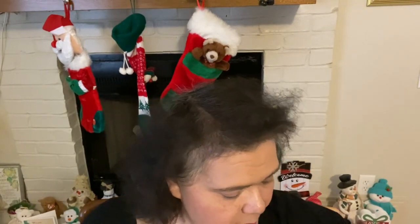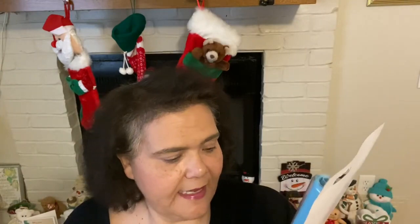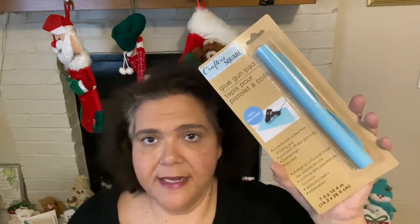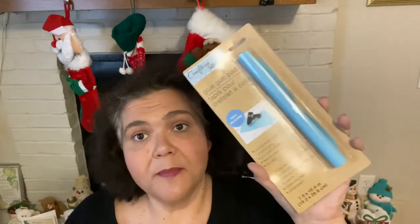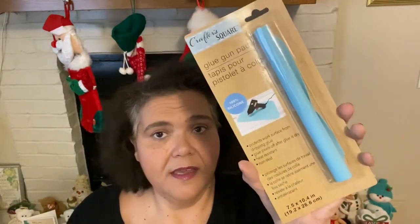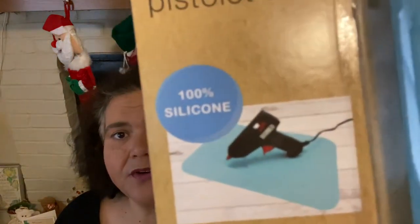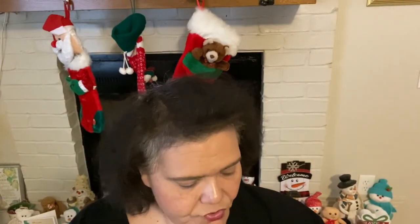Then this is a repeat purchase, but I don't know where mine is. So I think it's still at my friend Dana's house. So I went ahead and picked up another one, Crafter Square glue gun pad in blue. And I think the one I had before was pink. And I really wanted the blue one, but we didn't have it in our store. So I picked up the blue one, and if the pink one's at her house, she can use it if she decides to craft. But anyway, it's great. 100% silicone to lay your hot glue gun on so that it doesn't drip glue everywhere or make a mess.